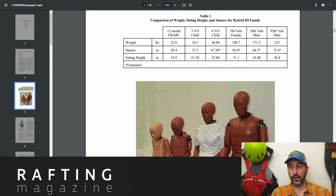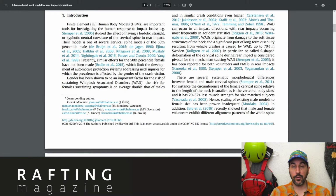So why this is important is because of how much difference there is between the 50th percentile male and 50th percentile female. But also the 95th percentile male is close to where I'm sitting. I'm a little bit taller and lower weight than that. So that's going to change how I take an impact. But I found this other study that's really cool. This is from a Swedish study, and all of this stuff is called finite human body models, and this is used the world over for crash tests. It's kind of like the gold standard for crash testing.